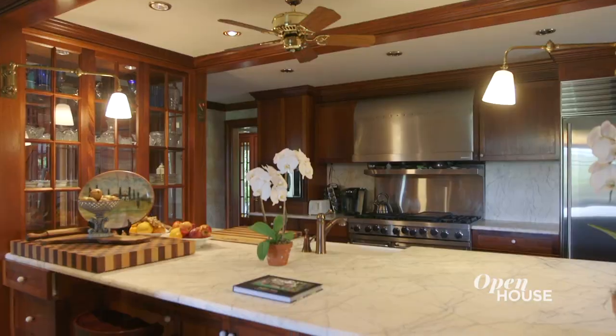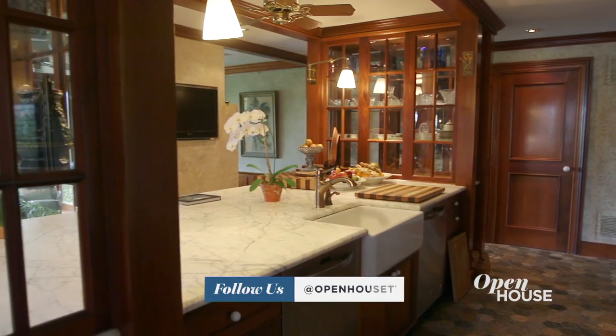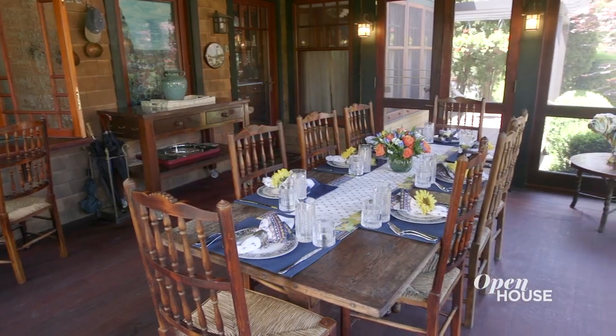Let's face it, the kitchen is always the center of every party, and this one's no different. The warm wood cabinetry contrasts beautifully with the marble countertop and island. But what makes this kitchen really awesome is the fact that it has direct access to and serves the dining room, the screened-in porch, and this bar room.